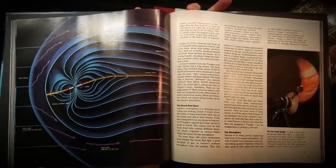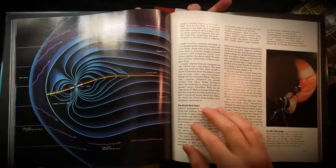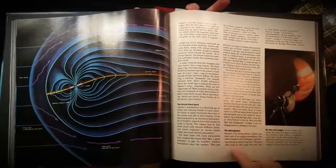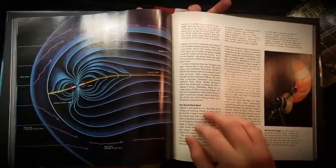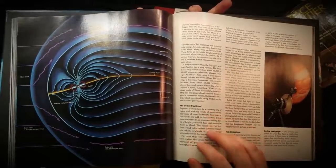And what are they made of? Most scientists believe they're rocky debris from Jupiter's innermost moons, Metis and Andraste, which are slowly being broken up by the planet's gravitation.